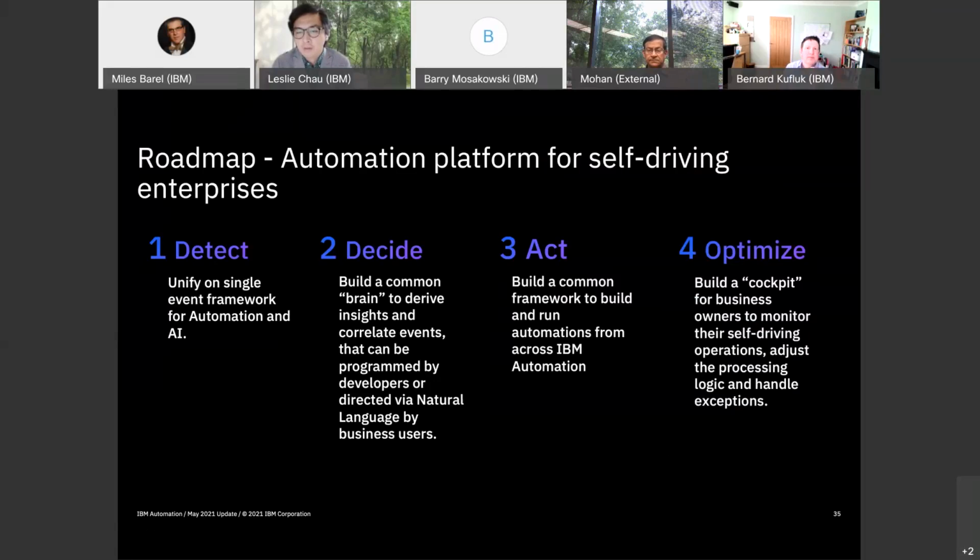The third thing we're going to do is build that ACT capability, a common framework to build and run automations from across IBM Automation. No secret here, we have a lot of automation technologies in our portfolio that we built up over the years, whether it's a workflow engine in our traditional BAW or BPM space, or RPA that we recently acquired mid last year, or our integration capabilities, or App Connect integration platform as a service, or even custom automation logic that you may have built on WebSphere over the years. We want a common framework so that these actions are triggerable, if that's a verb.